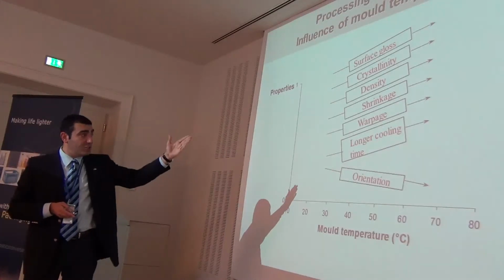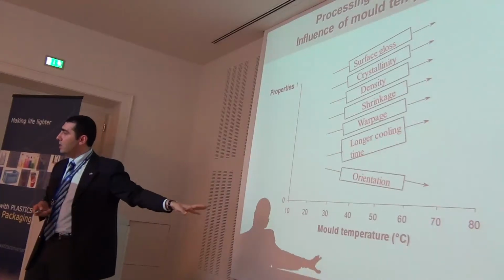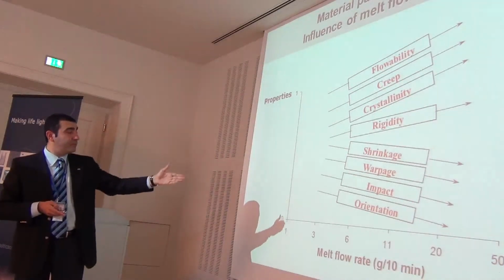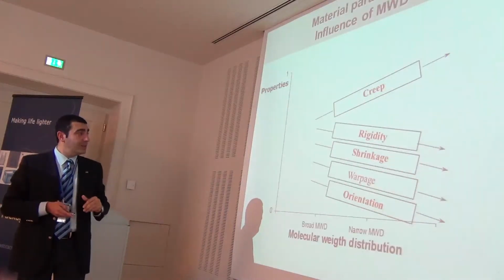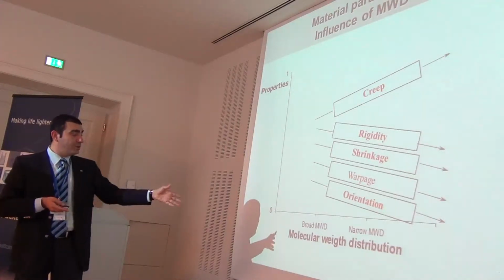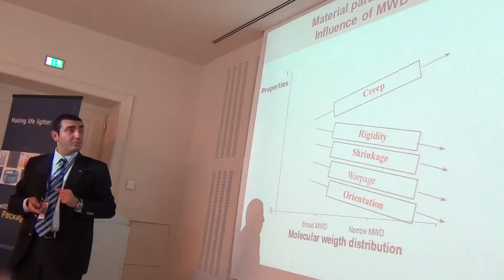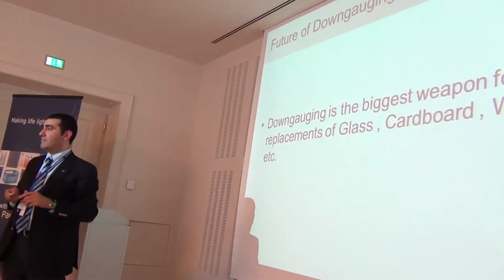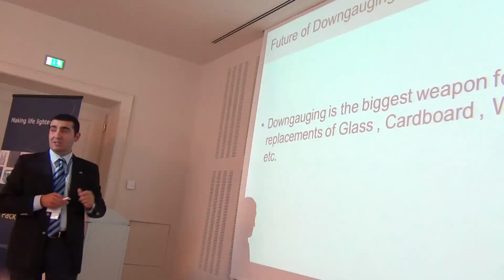We talk about shrinkage, warpage. It's again affected by the mold temperature. So mold temperatures are important when we are doing downgauging. Again, melt flow rate: when we are buying raw material, the difference in the rigidity, crystallinity, flowability, everything changes. I don't go deep into that because I know that a lot of people here already know these things, but molecular weight distribution of the end product is also important in the mechanical properties. Crystallinity, and finally, downgauging is the biggest weapon for replacement of glass, cardboard, wood, etc.